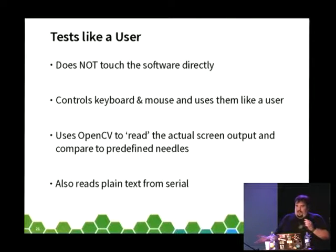In order to actually figure out what's going on, especially with the graphical stuff, we use OpenCV to read the screen output and compare that to this concept that we have of predefined needles. The simplest way of describing it is it's a screenshot compare. But in reality, it's a little more nuanced, because that screenshot compare can just select the areas of interest which we, the test writers, have said we want to know that this thing is there. And that is what openQA compares against. Make sure it's there. Because we're using OpenCV, this can be very, very fuzzy.